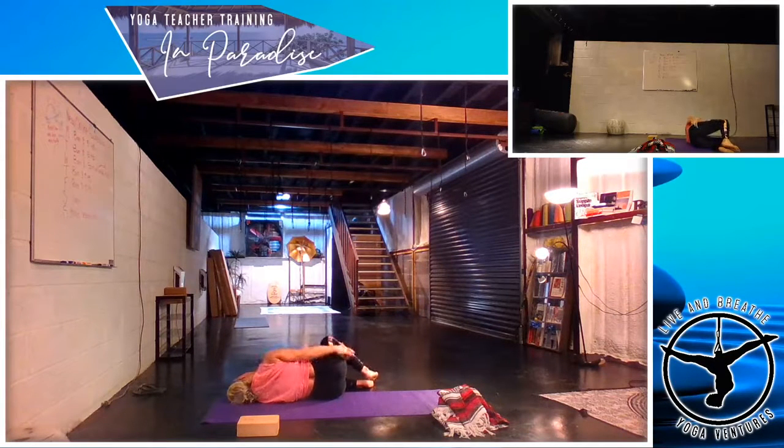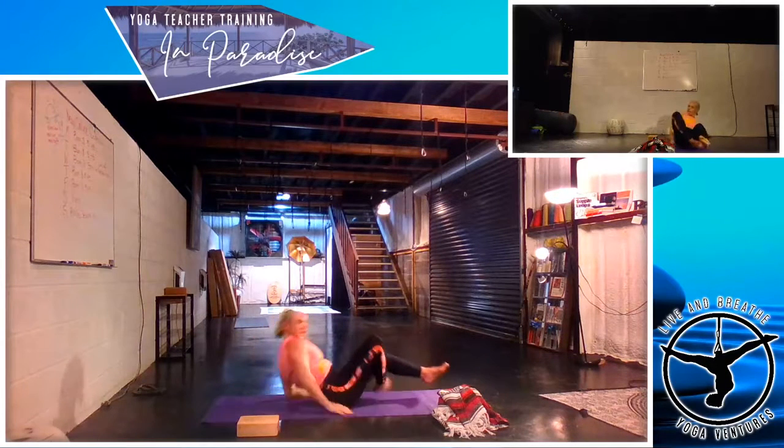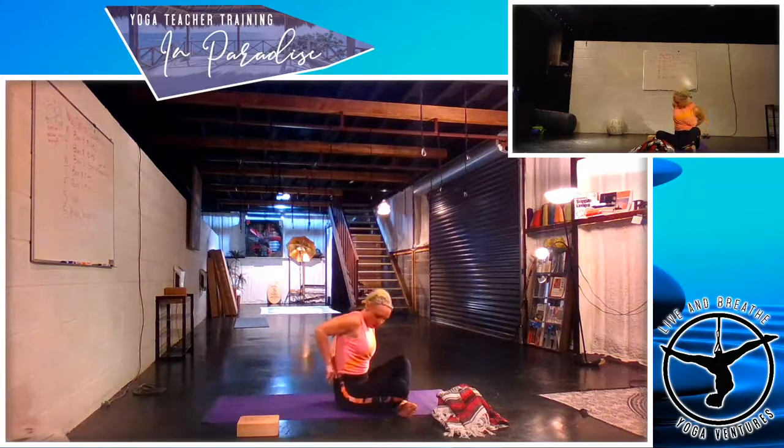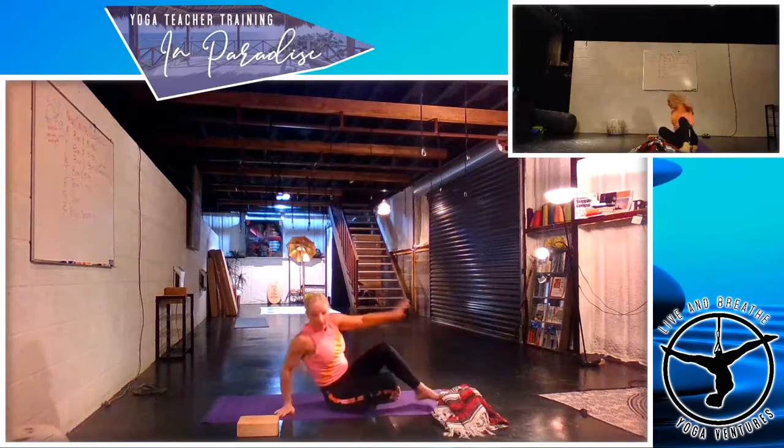So again, make sure that glute medius is firing up. So make sure you're firing up in that glute medius. And so giving me 10 on that side as well. And then go ahead and come back.